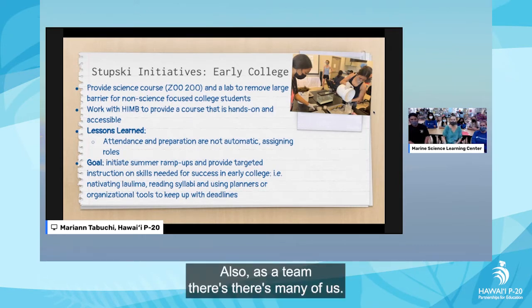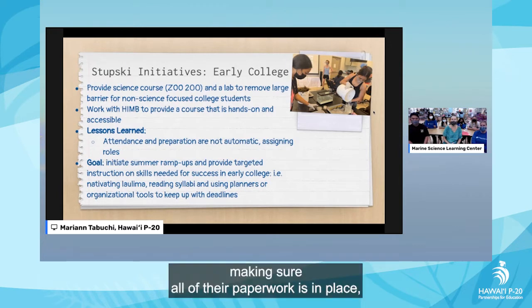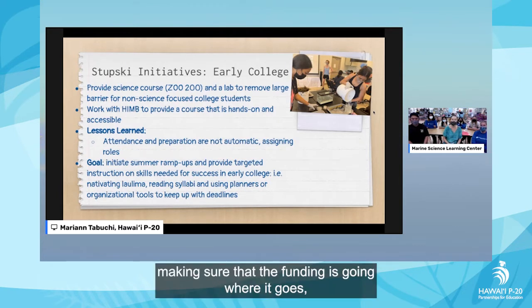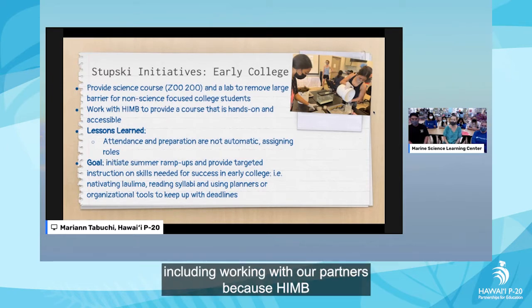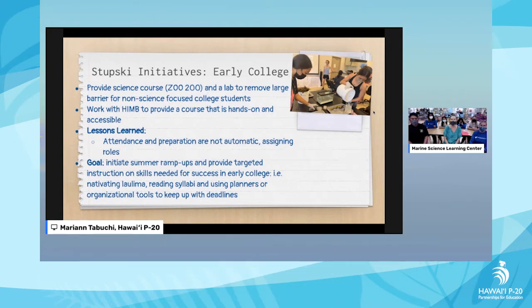Also, as a team, there's many of us. We also have an early college tutor specifically for the course. So assigning roles and following up with the kids, checking up on them, making sure all of their paperwork is in place, making sure that the funding is going where it goes, including working with our partners, because HIMB also has a separate grant to help them put on this course.